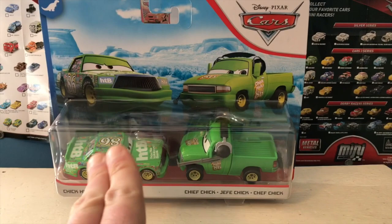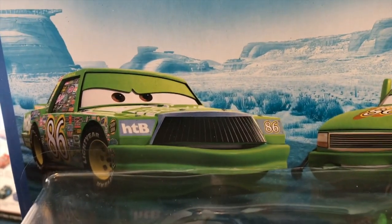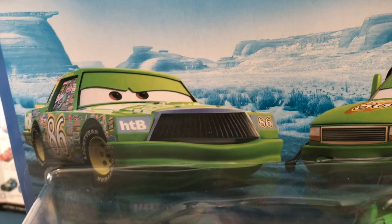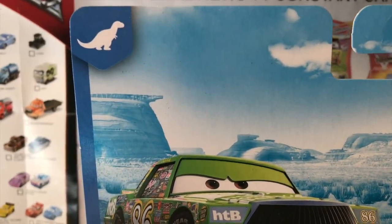Now he's available in a 2-pack for just $8 in the US, as compared to the only way you'd be able to get him otherwise in some overly expensive 4-pack off of eBay from a decade ago. Anyway guys, welcome back to yet another review. Today we're going to be taking a look at the brand new 2-pack of Chick Hicks and Chief Chick from the Dynaco 400 Blue Desert line.